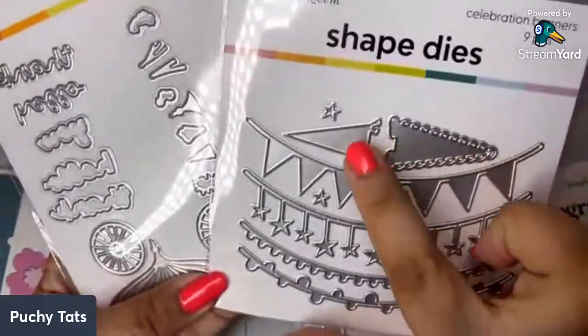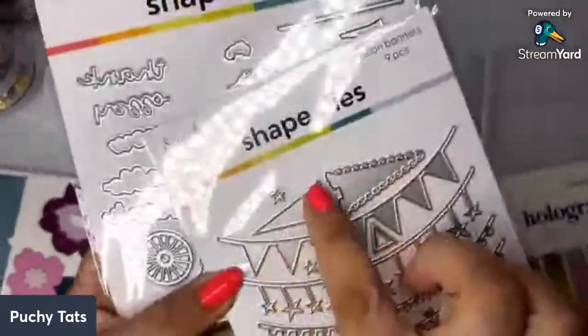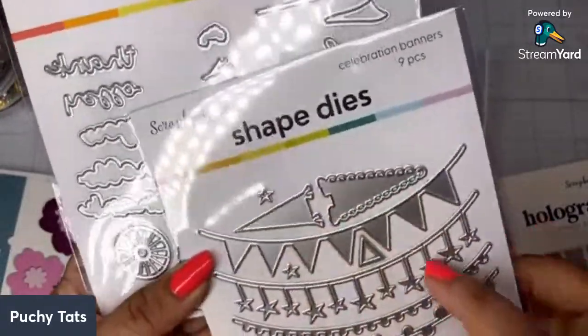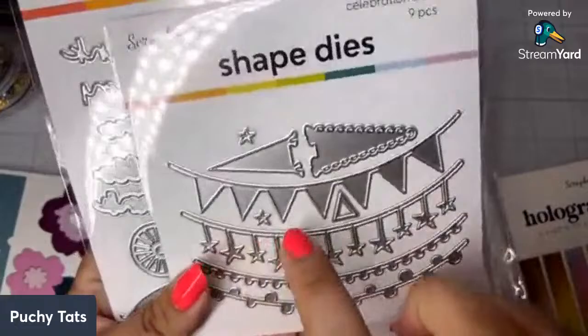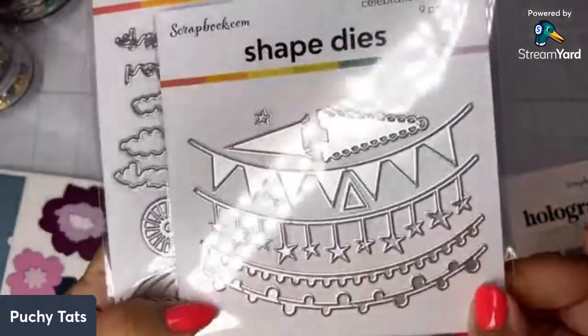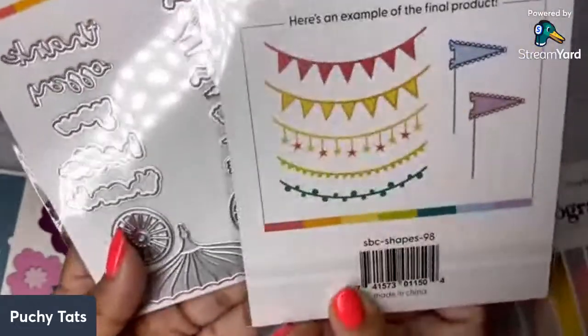So look at how cute. It has a layering piece here. And you can see how they look. And they're tiny, which I love. Because we all have a lot of dies like this, but they're not this small. And I love the star. It gives you a couple pieces for you to layer. And I think it's so cute. This reminds me of the pom-pom trim. You can layer them together.